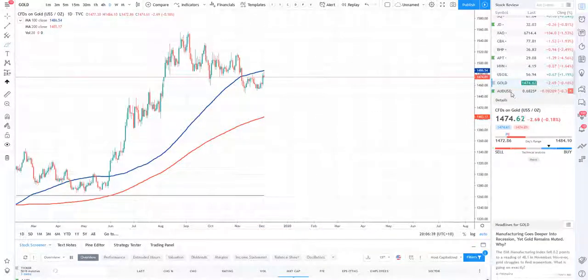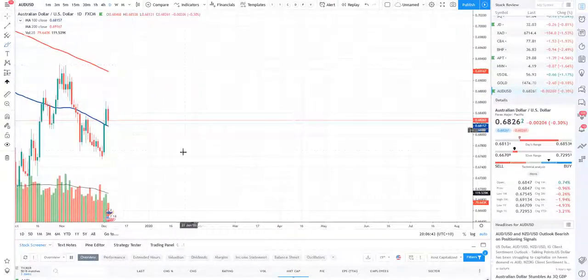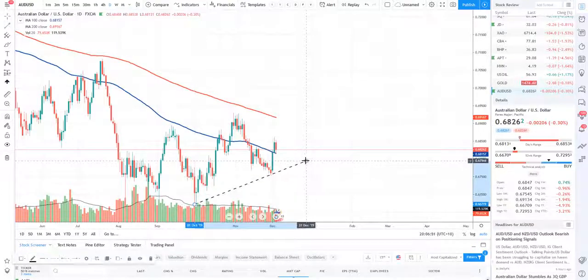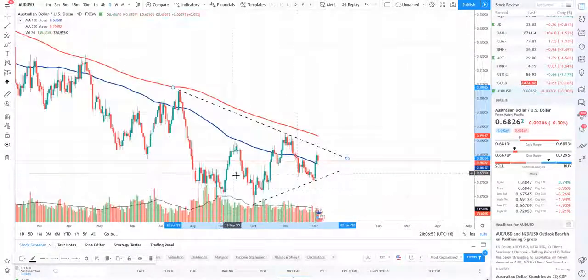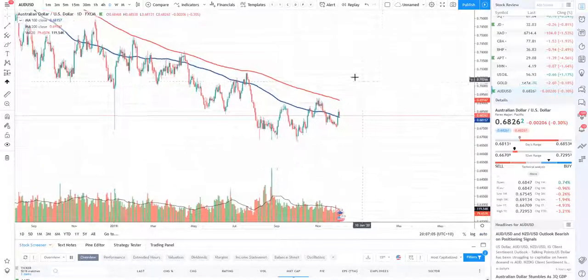And last but not least, let's take a look at the Aussie dollar. Aussie dollar had a little bit of a rally, as well as gold, but what is interesting here, guys, is we are actually creating some higher lows. So we'll kind of watch and wait and see what's actually going to transpire with this. We could most likely just consolidate in a small little band. Maybe the Aussie dollar is finally finding its value here down at 68 cents. So keep your eyes peeled on that.